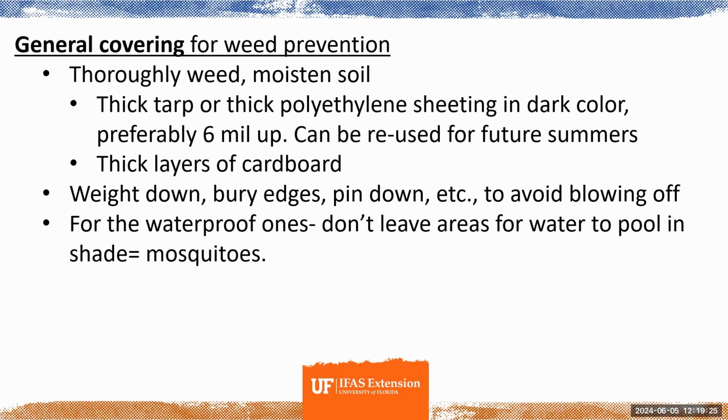So generally, covering for weed prevention, you want to stop the weeds, of course, right? So we can cover it, and you can cover it with cardboard, with newspaper, with tarp. There's lots of different things you can use, a weed fabric, but you want to make sure that it is going to stop the weeds from coming through. So if you're going to use a mulch or something, make sure that it is thick enough, concentrated enough to stop the weeds from busting through it. If we're going to use other sheeting, well, then it's got to be thick enough too that it doesn't break down, it doesn't get poked, and it doesn't just degrade in the field. And thick layers of cardboard are also another way.